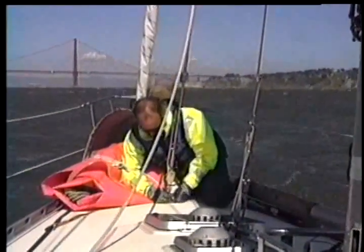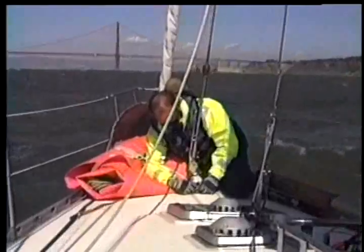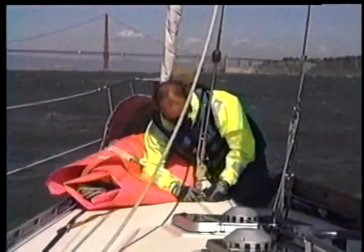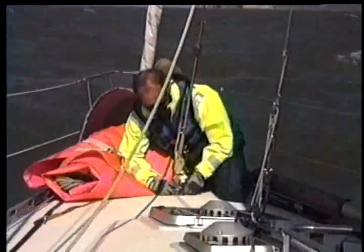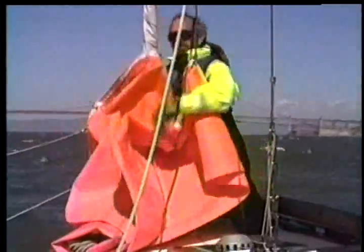One of the biggest advantages of having a storm staysail is not only does it reduce the sail area up forward here, but it also brings your center of effort down closer to the boat's deck, which will reduce your heeling, and also it moves that effort back aft, which will help the helmsman steer the boat by reducing the weather helm.